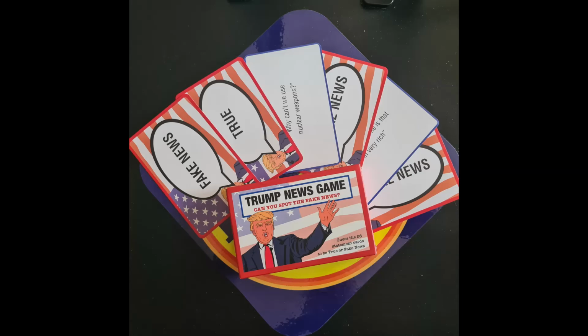Why can't we use nuclear weapons? Why not? Fake tan. Because we've got the cellulite machine plugged into the plug.